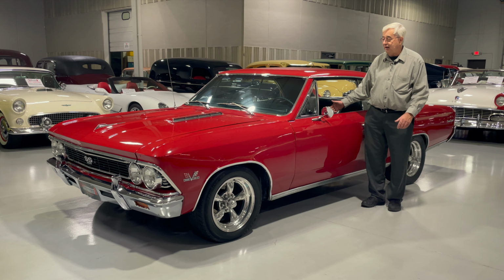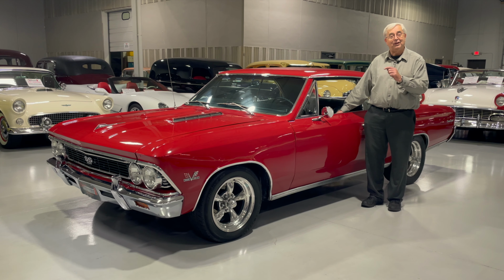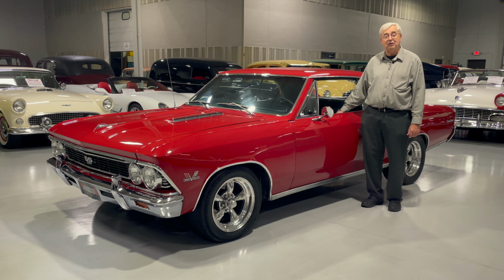It's just one of those cars. Muscle cars are still very, very popular. We all want to go back and relive our youth. Maybe it was your dream car that you always wished you could have had. Well, guess what? We've got one right here on the floor at Ellingson's. And you can come down and personally take a look at it if you'd like.